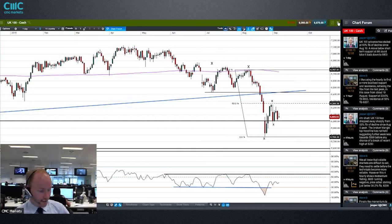Now, these have got more interesting recently because they post the minutes at exactly the same time as they do the decision. So we immediately know how many members voted for keeping things on hold, or concurrently voted for a rate hike. Last time it was just one member, McCafferty, who voted for a rate hike. And so we'll have to see if anyone's joined him.